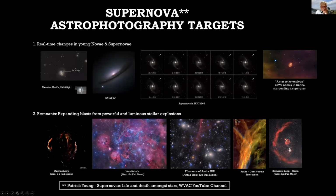The second kind is the remnants, obviously. Now, there are many remnants, and the size of these objects in the sky depends very much on where they're located, how far they are, what the age of it is, what the blast velocities were, so we know at what rate they're expanding. Crab Nebula, for example, is very small, and you need a reasonably sized focal length to be able to see that. The Cygnus Loop itself, which I'm going to be talking about, I'll talk about many of these objects in there. It's about the size of 6 full moons. So if you put moons across here, there will be 6 of them kind of going from end to end.